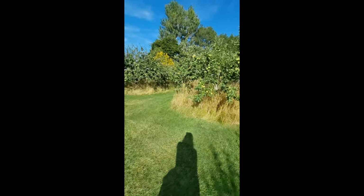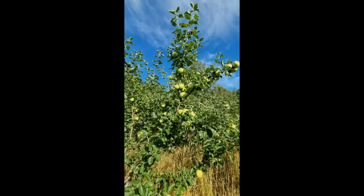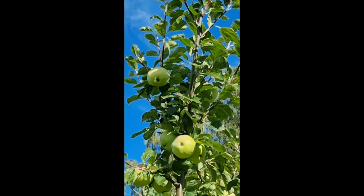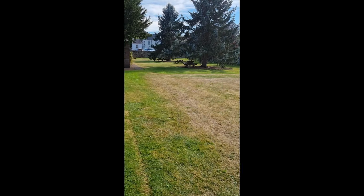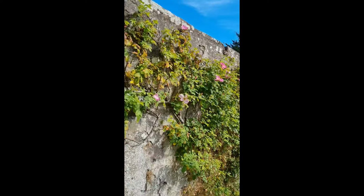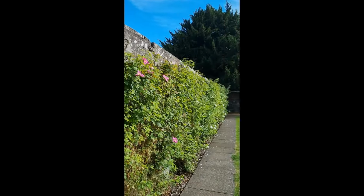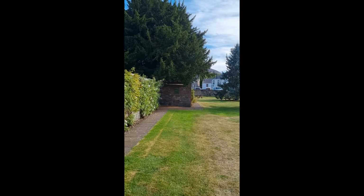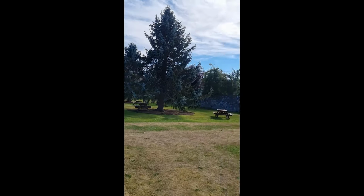This is a very impressive tree. These apples are huge. Now, I've found myself in a public garden. There were a few dotted around Melrose, which was another reason I wanted to come here, not just for the Abbey, but to see these pretty gardens.